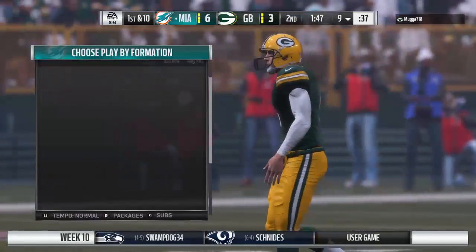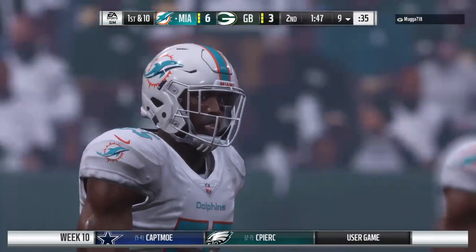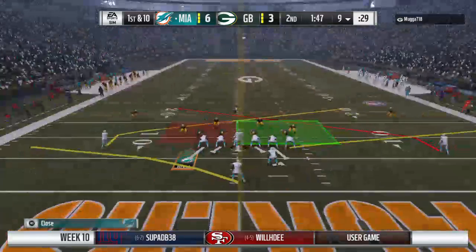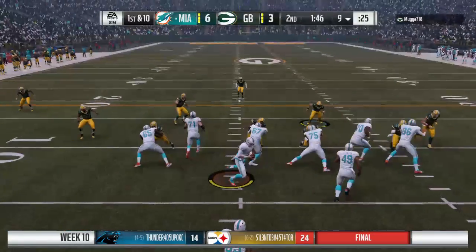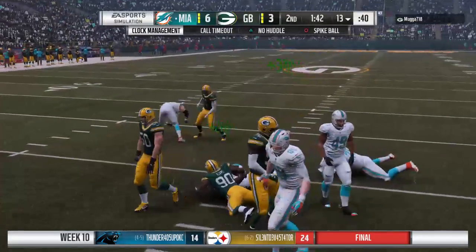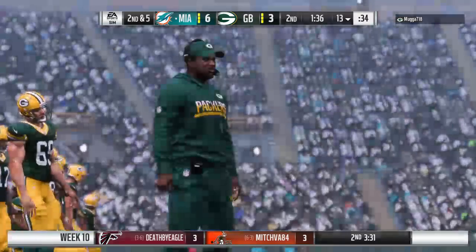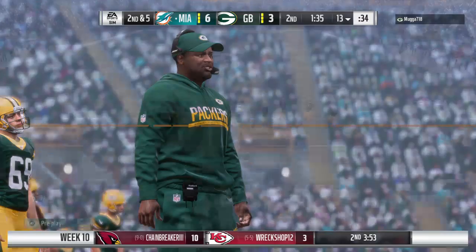So now here come the Dolphins. They'll start with a give here to Balaj, and he'll take this one up to about the 13. Give him 5 on the carry there, and it'll be 2nd down. Brandon, all things considered, they have to feel pretty good about getting that type of a gain, considering the blitz that they just had against them.